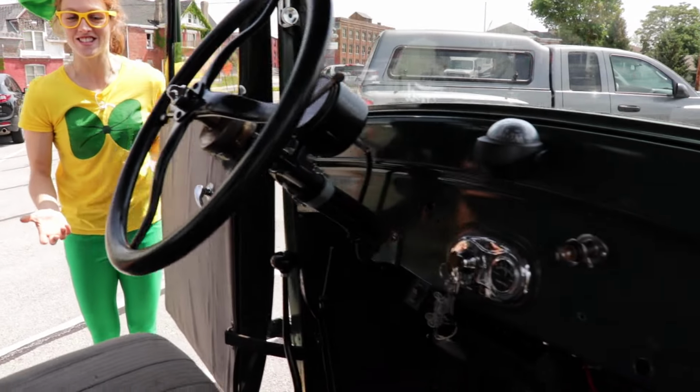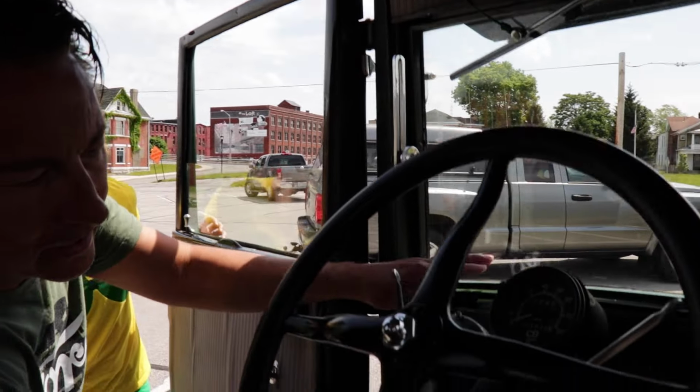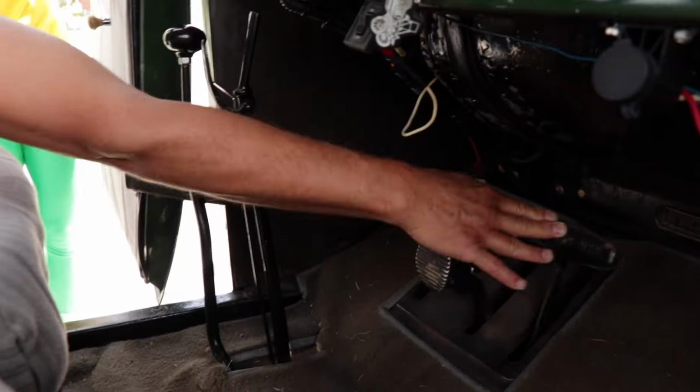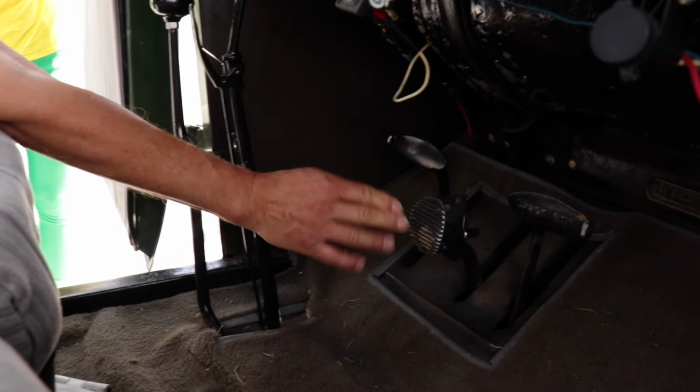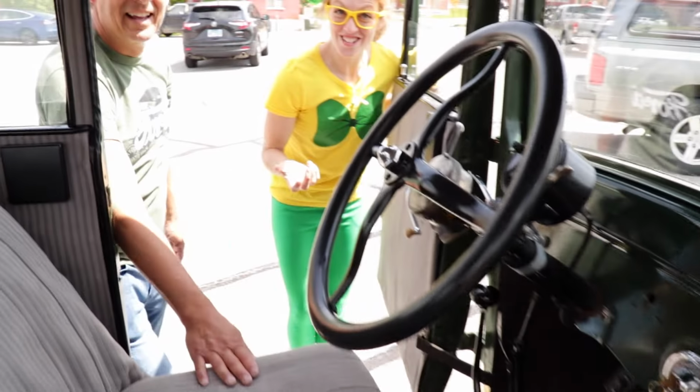This car. This is awesome. So what makes this different from other cars is that it has 3 pedals, and this pedal makes it stop. This is your brake pedal. This pedal makes it go reverse, and this pedal puts it into gear. Wow, isn't that so cool?